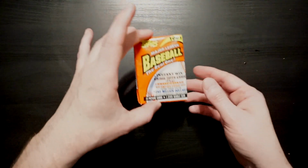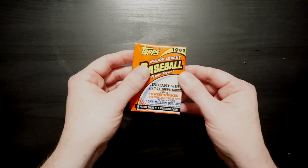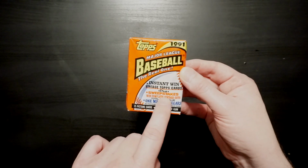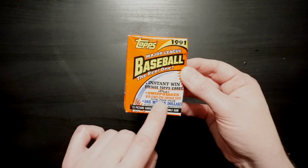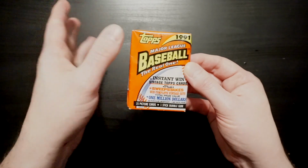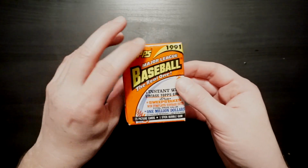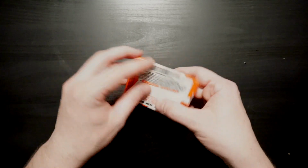Today we're going to go into this pack of 1991 Topps. It's an instant win vintage Topps card inside, or an offer for it, plus a sweepstakes. Ooh, total prize value $1 million. Get it? It's a reference to a pop culture thing from this decade. Okay, I'll stop. Let's get to the cards.